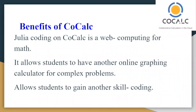So the benefits of CodeCalc. Julia coding, like I said, is on CodeCalc. It's web computing for math. It allows the students to have another online graphing calculator for complex problems, and it also allows the students to gain another skill in coding, which is a very good skill for STEM majors, especially those that want to go into the health science field, and not just physician. This also applies to medical coding, insurance billing, all that comes into play. And it basically allows us to see the graphs visually and to analyze and interpret the data.